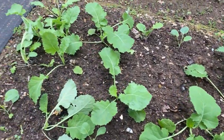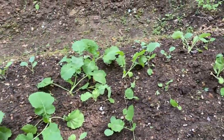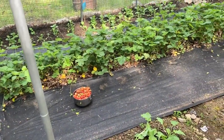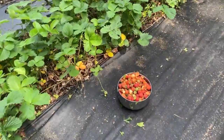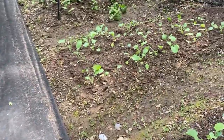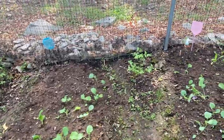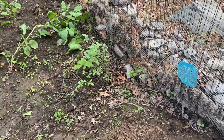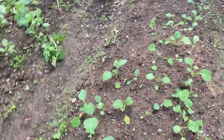Gotta keep an eye out for slugs, but the leaves are really starting to spring up. Of course, over here is the persistent strawberry bed. It's about my second huge harvest here of strawberries. Yep, more giant collards here. Blueberry plant. It's been like 4 or 5 years now, I think it's been growing. One over here. It's not doing much yet, but hopefully in due time, it will spring up.